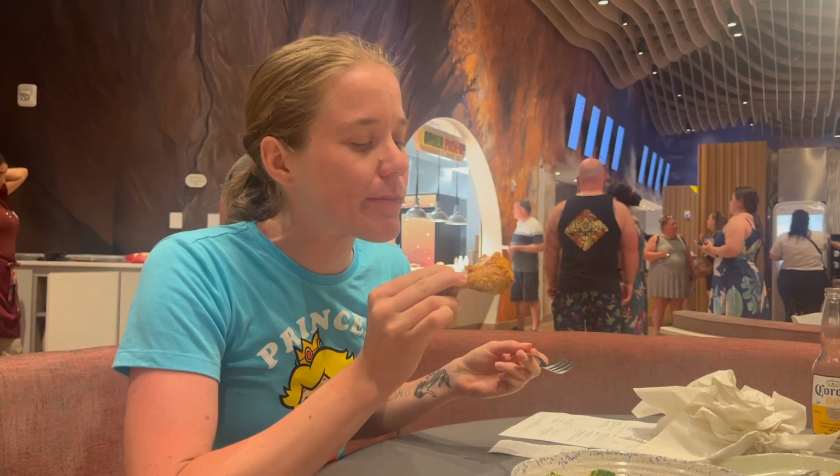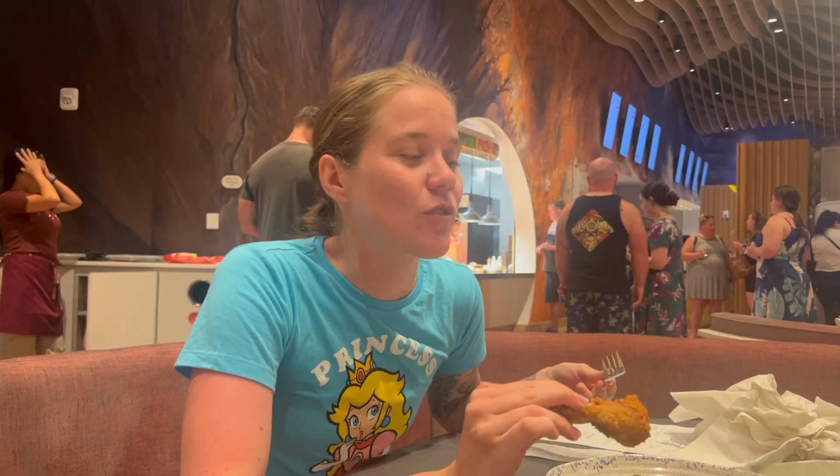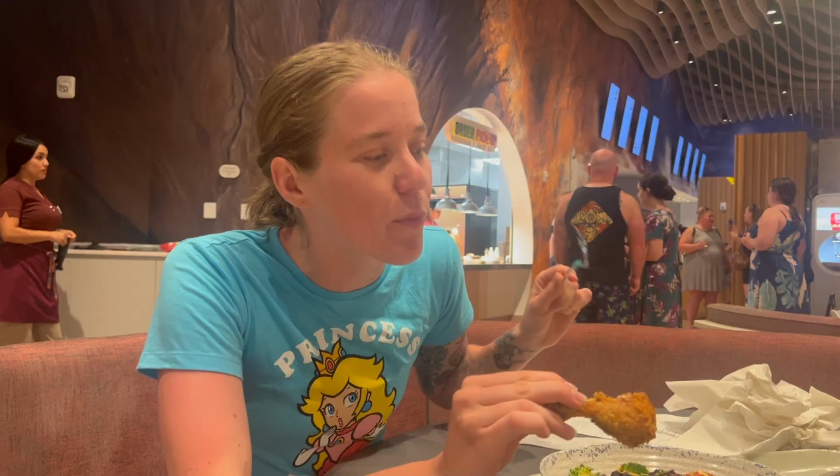Crunchy and soft. Could use a little salt in the batter, but I don't think I've ever had this good of food, this presentable and fresh looking at a resort in Disney or Universal. So this is falling pretty high.